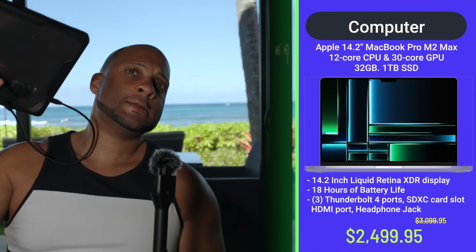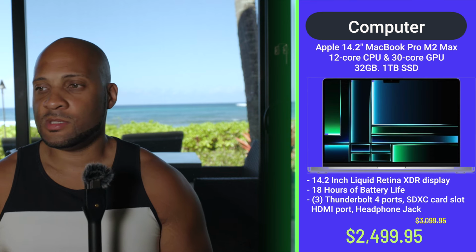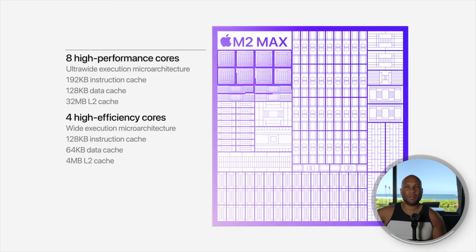My MacBook right here, which is the M2 Max 14-inch MacBook Pro. It's an editing beast. It just cuts through all footage, like whether I'm shooting raw with my C500 Mark II or C70, you know, it just cuts through everything so fast. Pictures, everything. I have the 1 terabyte, 32 gigabytes of RAM, M2 Max chip. You know, I think it cost me around like $2,700 plus tax or whatever it is.